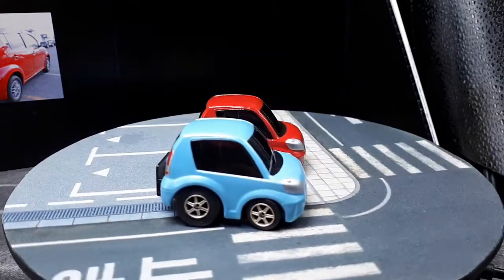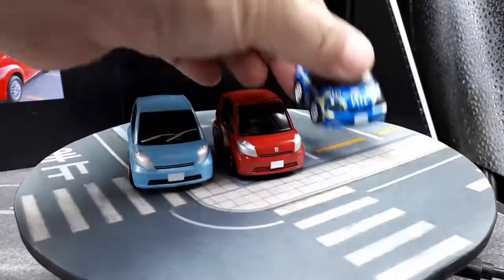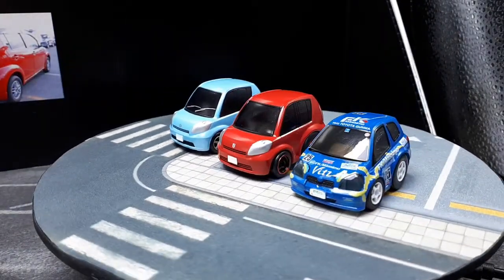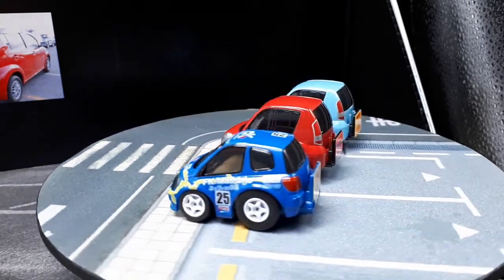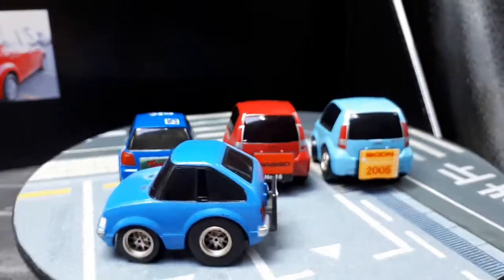Alright, let's take a look at a couple other Toyotas. I have this Vitz racing car. And that's from the year 2000, that toy, it says on the bottom. I have a Celica LB. There we go, that's got some Hot Wheels Real Riders.